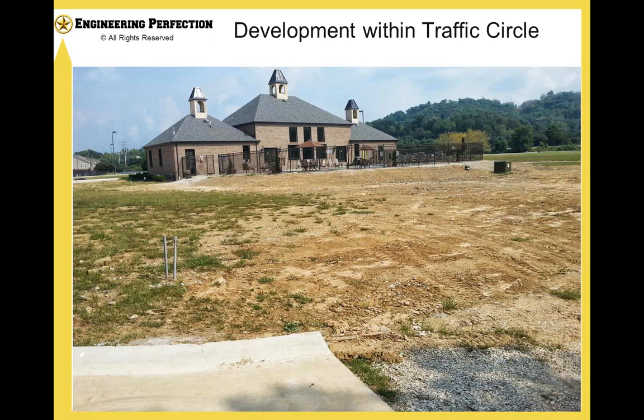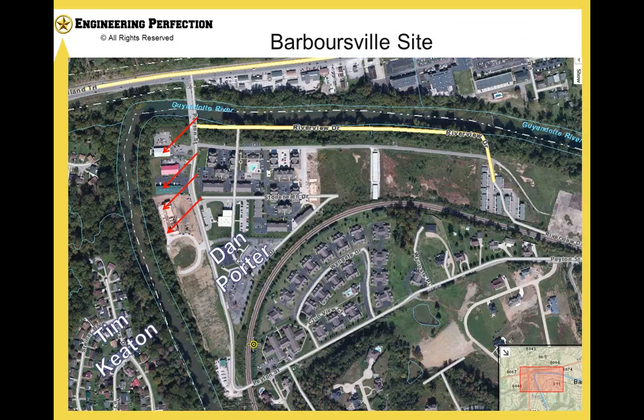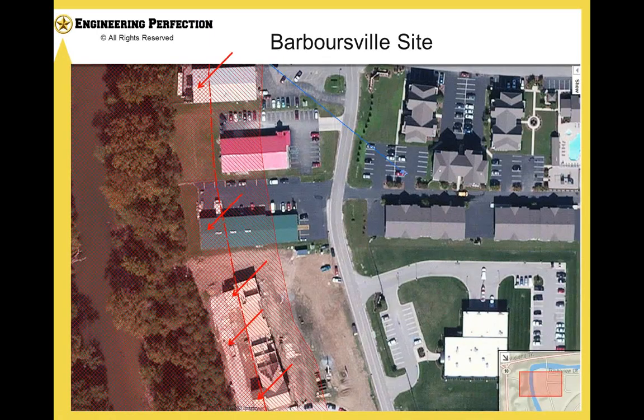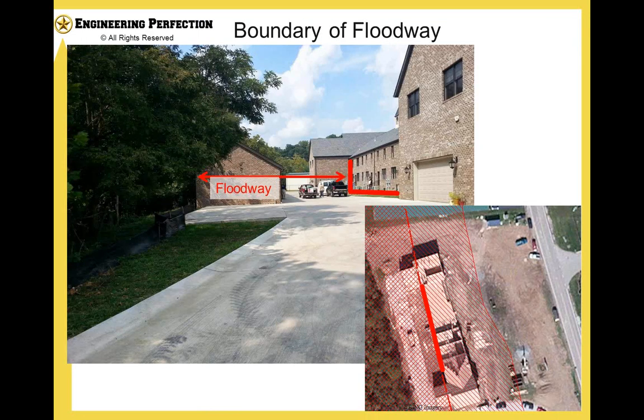Construction is still underway. This is a nearby, I suppose it's a community recreation center for the facility, and it's in the middle of a kind of traffic circle that you can see here. To the left of the word Dan Porter, you can see kind of a semicircle. That's where the community center is, in the middle of that. So it's going to be good living.